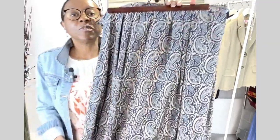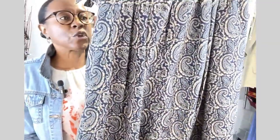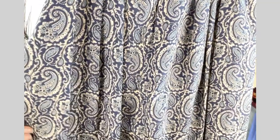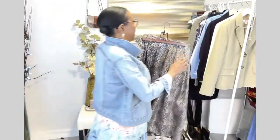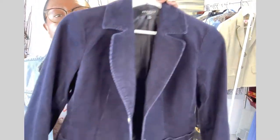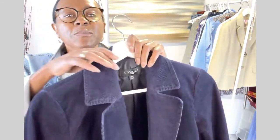Then we've got this 100% midi length skirt with a few pleats around the front to give a little bit of volume. It's a paisley, navy, and beige, and blue print. Beautiful. Hangs so nicely. Then, we've got this fine wale corduroy jacket with the gold buckle detailing on both pockets. This one's by Talbots.